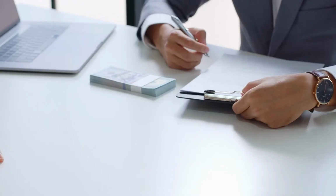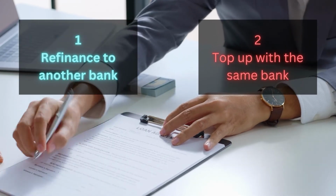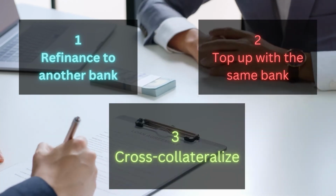It also doesn't mean you have the capacity to buy more property with it. You want to make sure your bank or your mortgage broker has checked you have the capacity to buy another property. Let's assume your bank or mortgage broker has given you the go-ahead. There are three ways to access this money. The first is to refinance to another bank. The second is to do a top-up loan with the same bank. And the third is to cross-collateralize.